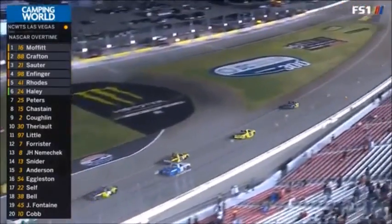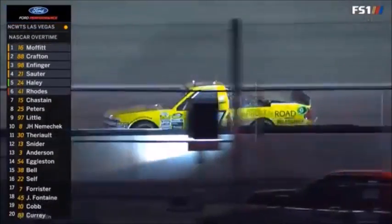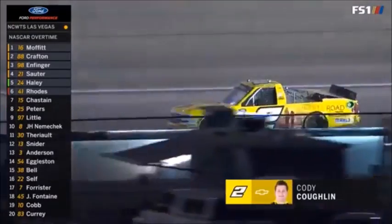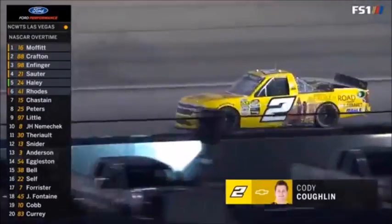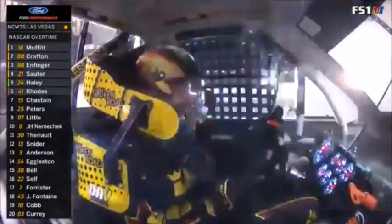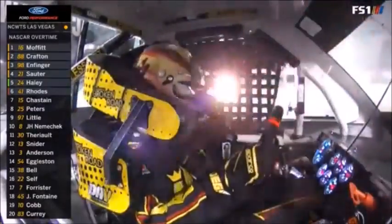Now we have Moffitt and Crafton, and then it was Enfinger and Sauter that got into one another, and eventually there's some contact involving Cody Coughlin. He couldn't save it. What a save by Johnny Sauter. He tried to squeeze into a hole that I don't think was there, but because of that bold, aggressive move, he's running in 4th position, still with a chance to win this race.